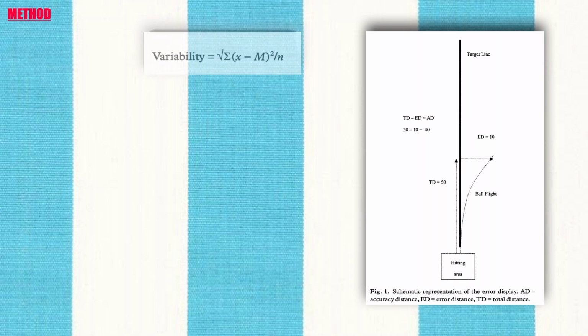The calculations were based on all 15 balls and accuracy distances were recorded in meters. Accuracy distance was considered to be the distance the ball traveled relative to the target. The second dependent measure was variability of responses. This was designed as the variability or consistency of responding.